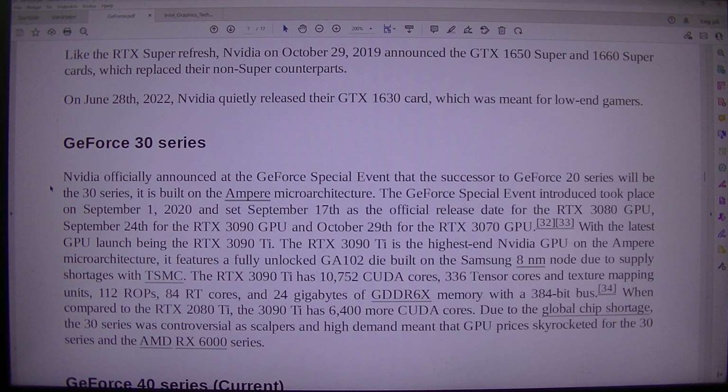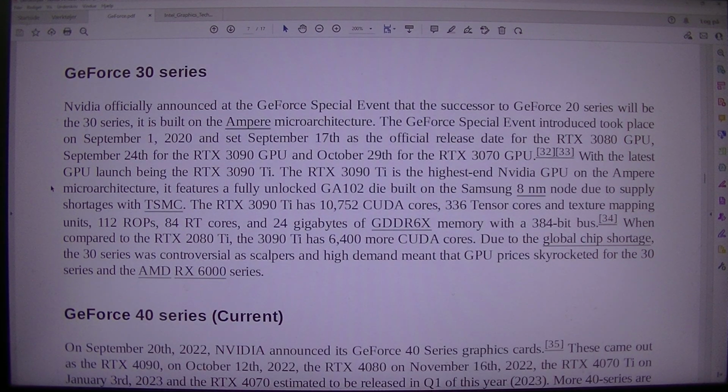GeForce 30 series. Nvidia officially announced at the GeForce special event that the successor to GeForce 20 series will be 30 series. It is built on the Ampere microarchitecture. The GeForce special event took place on the 1st of September, 2020 and set the 17th of September as the official release date for the RTX 3080 GPU, September 24th for the RTX 3090 GPU and the 29th of October for the RTX 3070 GPU.